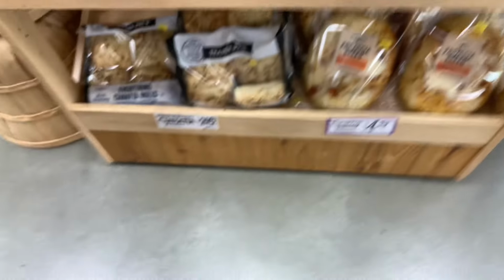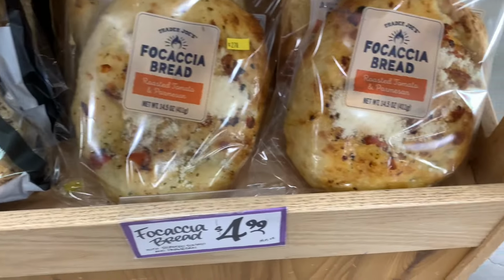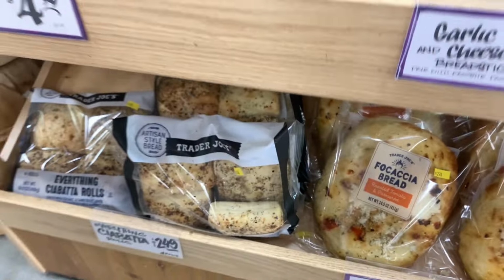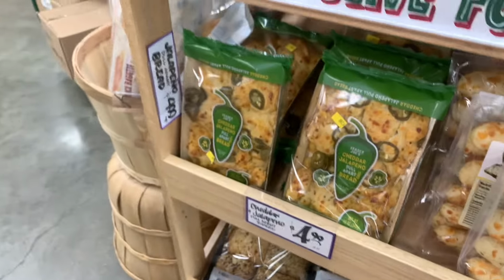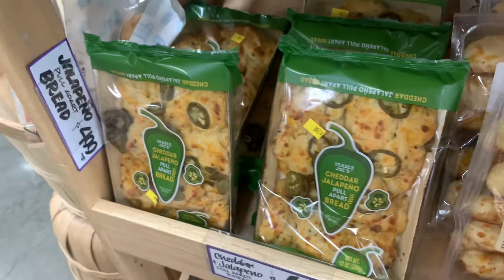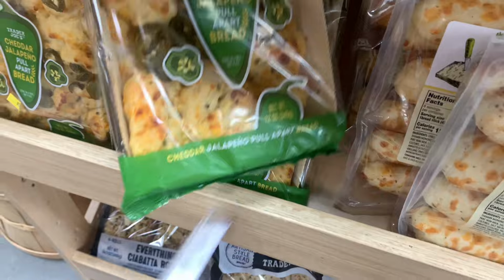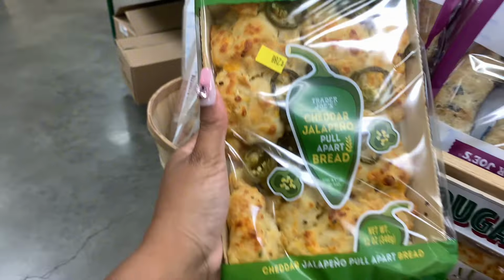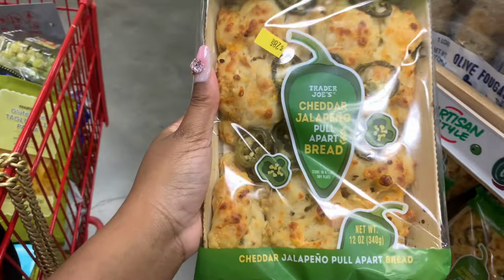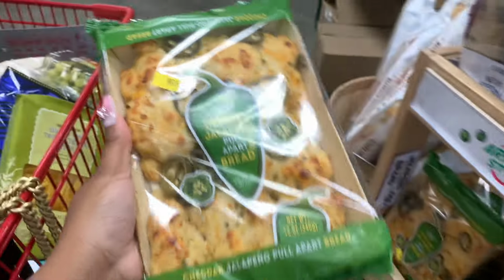Ooh, look at this. What? Ooh, this looks good. I don't need to be eating any bread though right now. I kind of have to stay away from it. But it looks good, huh? Cheddar pull apart bread. I don't know, I'm just gonna have to do it. This looks good, bro. I don't even know what I want to eat with it. But it looks delicious.